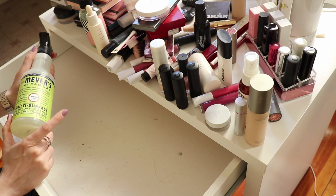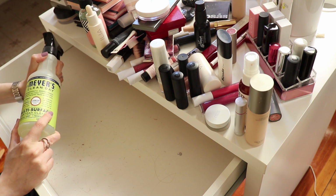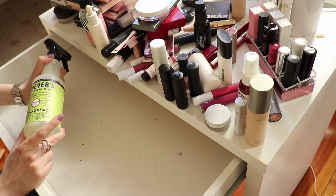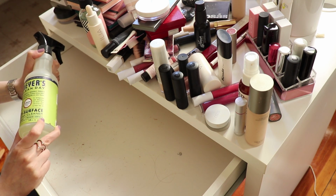So we actually use Mrs. Meyer's soaps. We use Mrs. Meyer's for also cleaning the bathtub. It's like one of the only things that works well for that. And I also really like this multi-surface cleaner. And this is the lemon verbena scent.